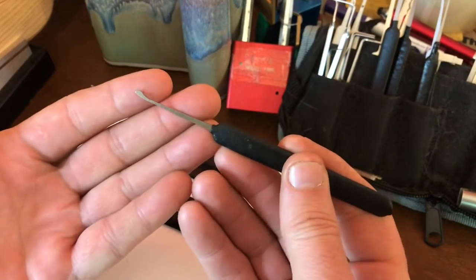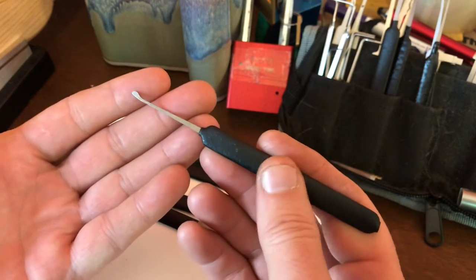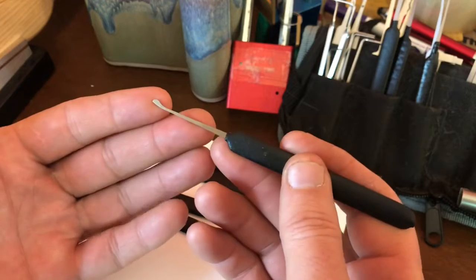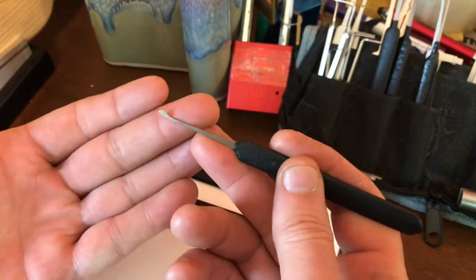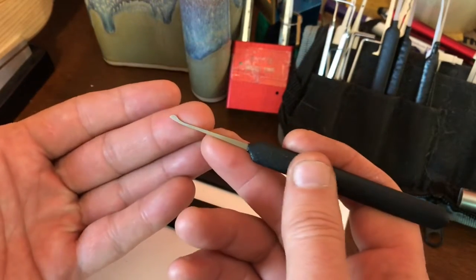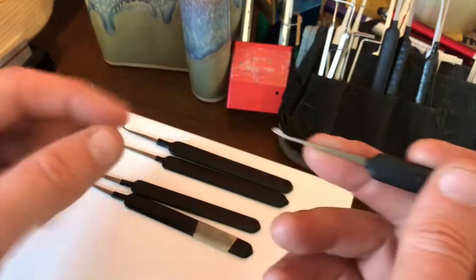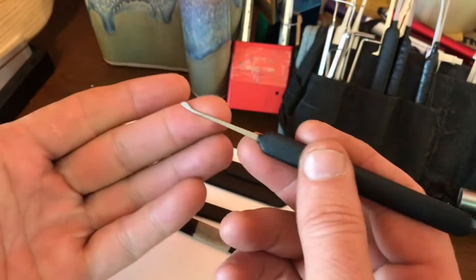I think my full dent has seen better days. I got this one after hearing Pin Tickler sing its praises. And he was right. It's a really nice little pick. It's one of the ones I made. I kind of modeled after the full dent. That little rounded bit is real nice for sliding into and feeling out the pins.